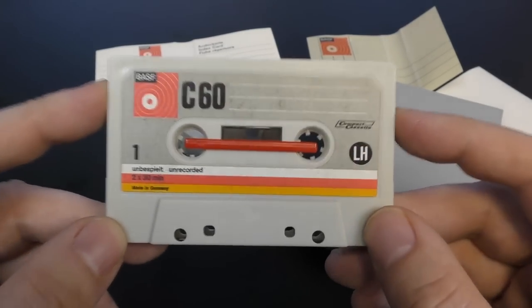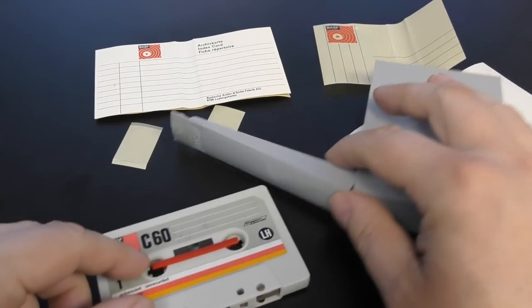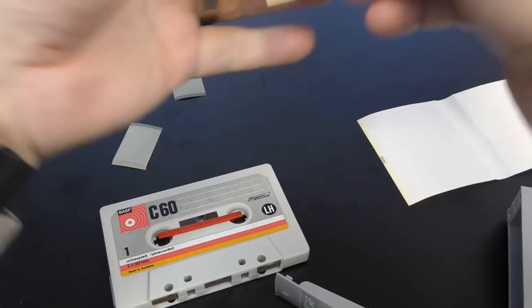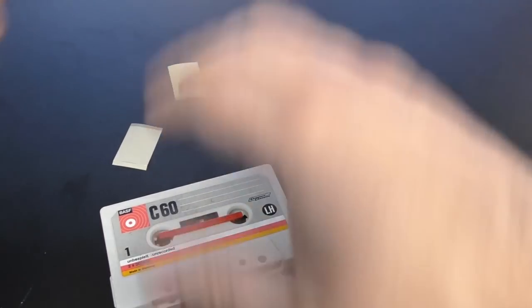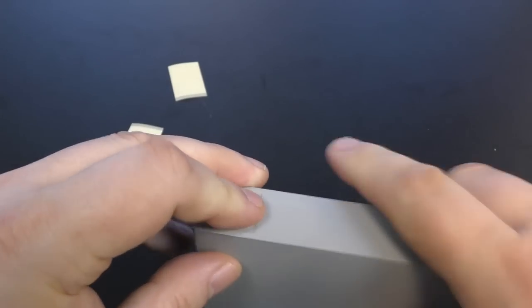And the thing I love most about this is how unique it is. It's a unique cassette, the one that is worth collecting. I'm going to happily put this in my collection. I can't record anything on it, but who cares? It's a collector's piece. Just put all the memorabilia back together, put it inside the case, close it up.